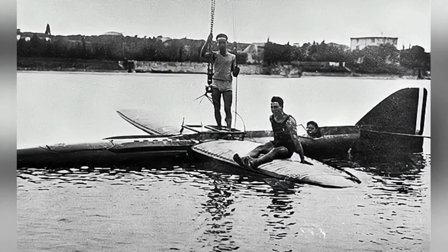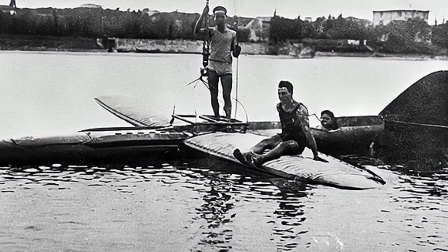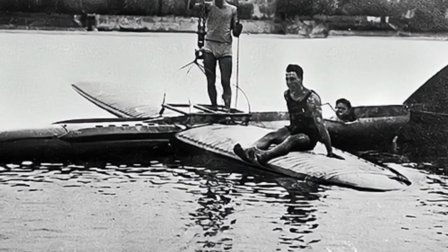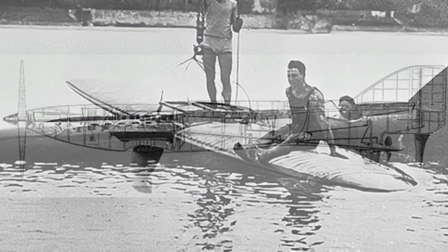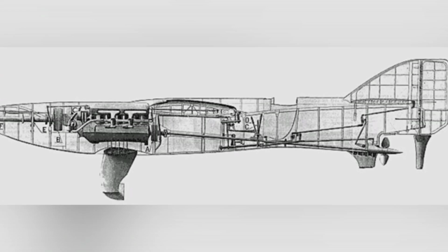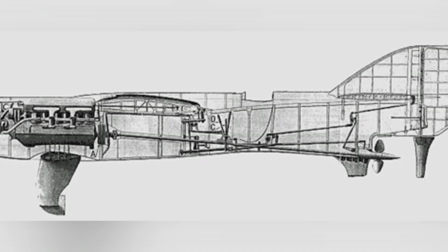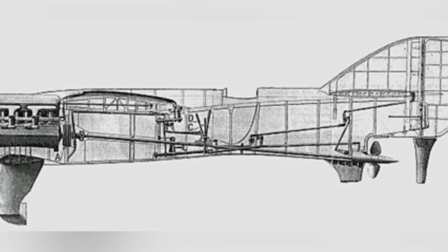Today, we will introduce one of them, the Piaggio P.7 from Italy. The P.7 was developed to participate in the 1929 Schneider Cup. It was a cantilever high-wing aircraft with a hull-like fuselage, slender overall, and the pilot's position located far back. When parked on water, half of the aircraft's body was submerged.